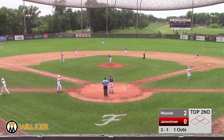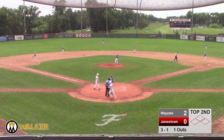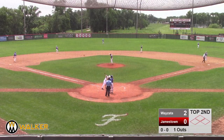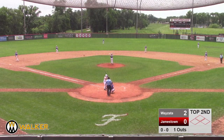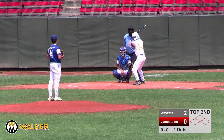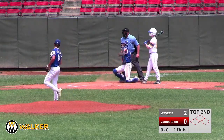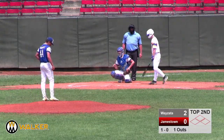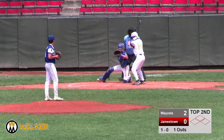That RBI will bring up number 14, Charlie Lind. Good situational hitting, and they got the out, but in the end, Wayzata got the run. Now Charlie Lind's going to be looking to do some damage. Just start off, get the momentum back going after they scored that run. Hopefully get on for the top of this lineup.